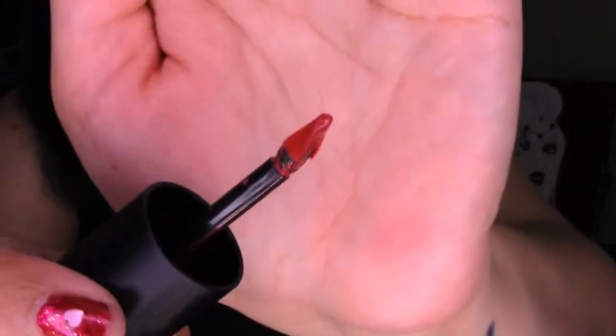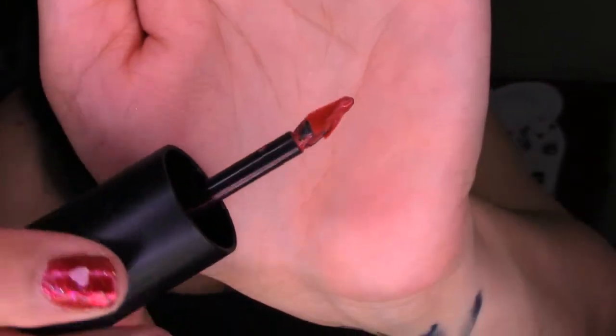Now, I know I'm going to love this because I've used it in the past. This is the Drama Ink in Peau Contre Peau. I don't know how to say it. But I like the doe foot. Let me show you the doe foot applicator. It is actually really, really nice because it has a nice little precision on there.